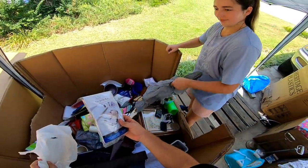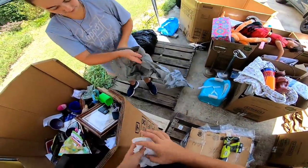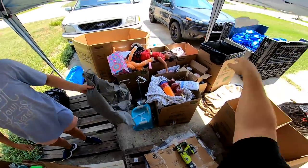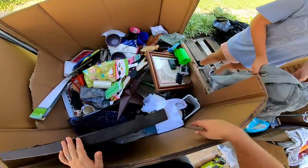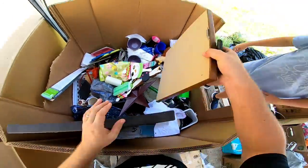Lingerie bag. Yard sale. Here's one of the shoe organizers. Like, oh yeah. I could probably use that in eBay. Just throw it over there for now though. You don't want it separate? No. I'm gonna have to go through everything again later.